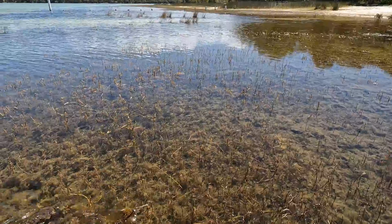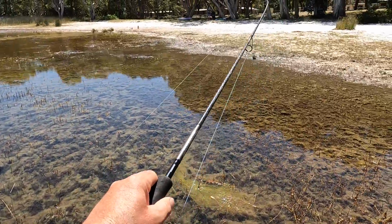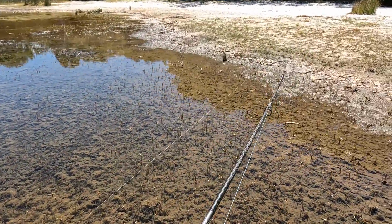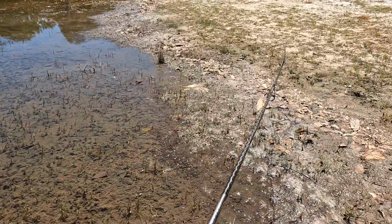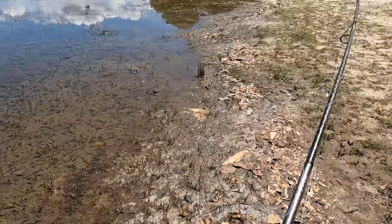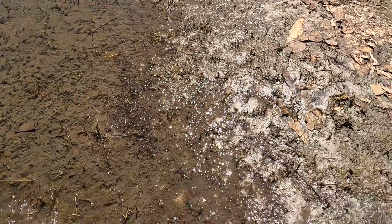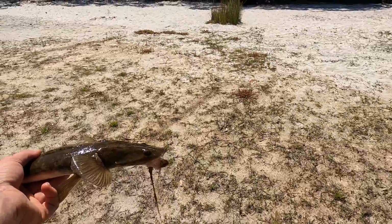There he is there. Anyway, guys, not a bad fish. Like I said, we're after a fish for dinner tonight, so that'll be our dinner if I get him up on the shore. Phew! Cracking little fish.